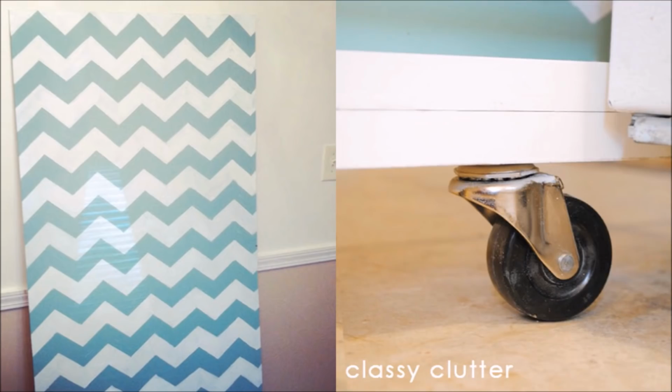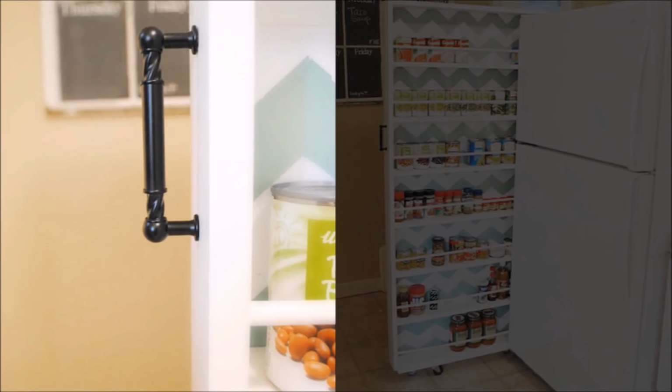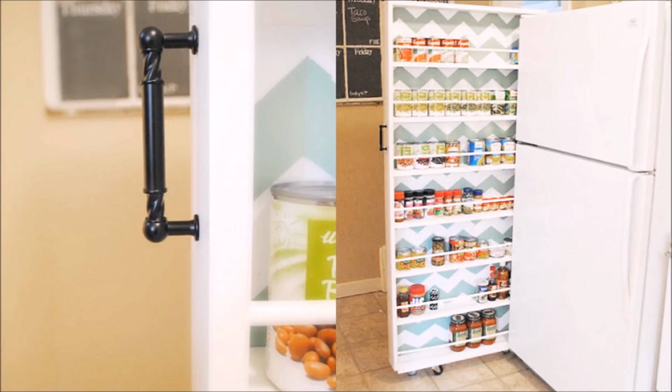Attach casters according to the package directions. Attach your handle or knob to the front. A handle drawer pull worked well to pull the cabinet in and out. Fill it with your canned goods, spices, or whatever, and you're good to go.